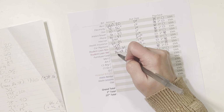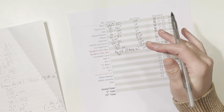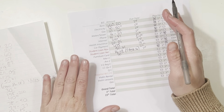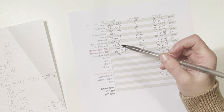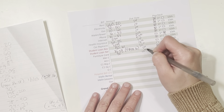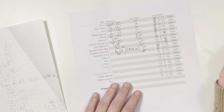My furniture card sits at 30. You know, it's getting pretty low. So I might start my snowball again once my $1,000 emergency fund is built. Just go back to hitting this one really hard to get rid of it. This one is due, I think, also around the 10th or the 11th, actually. And so I pay it with my first paycheck.